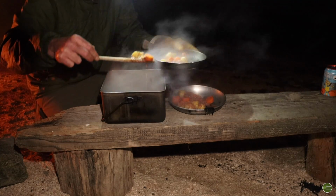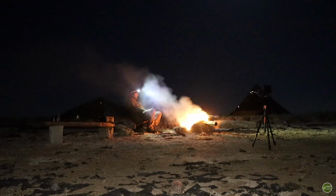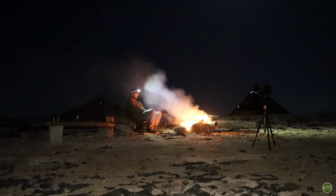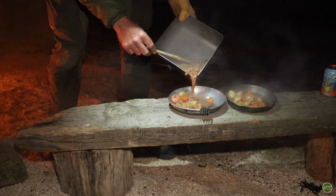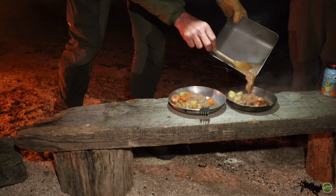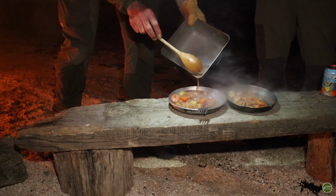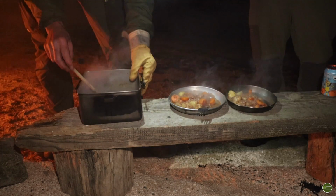God, I can feel the heat from that fire from here. Heck, we've got a bonfire going on. Oh yes. And then there's more in the tin.